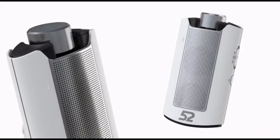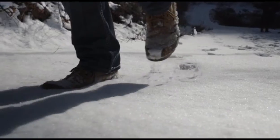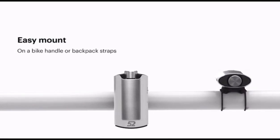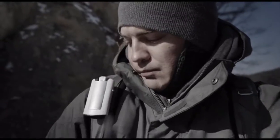52 speaker. 52 speaker is a sleek, portable Bluetooth speaker, perfect for bike riders and outdoor enthusiasts. 52 speaker is easy to mount. It can be attached to bike handlebars and backpack straps.